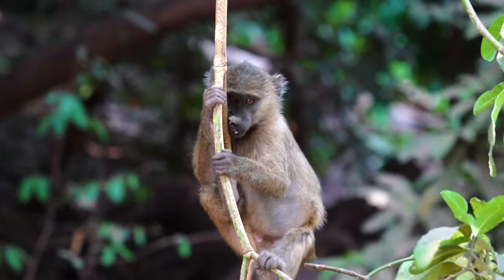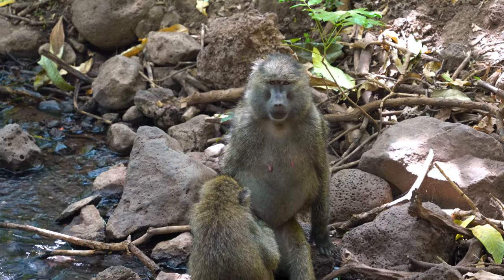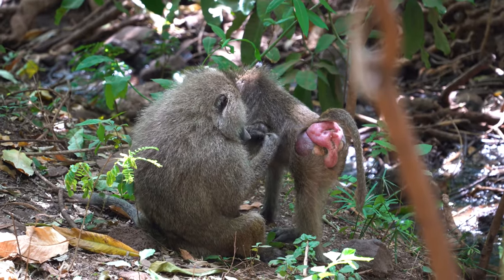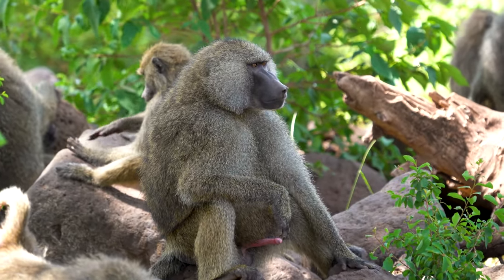When we first enter Lake Manyara National Park, there's a lot of jungle, so we can see some monkeys in the trees, but there's also a lot of savanna and grass. So over there, there's other animals. But first, we see many more monkeys, including a whole family of green baboons. And father seems to suffer from some morning wood. Good morning.